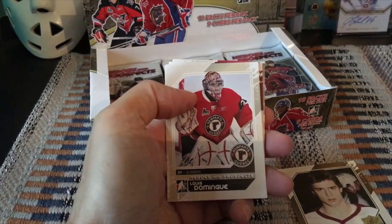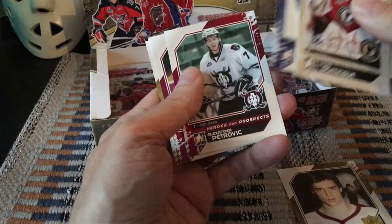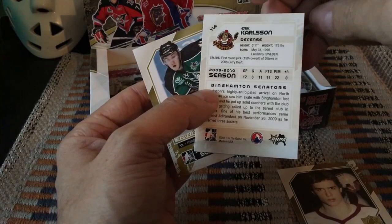You have here we have Louis Domingue, who's, I believe he's from Quebec, but he's on Tampa Bay right now. Nothing in here. Oh, there's Matt Pumple. David Taves. Another one of these. There's Erik Karlsson. Young looking Erik Karlsson. Growing out the hair. I'm not the biggest fan of Erik Karlsson just because he.